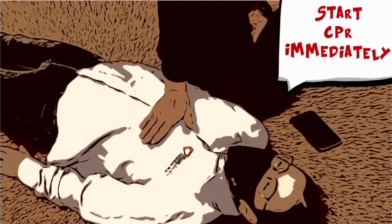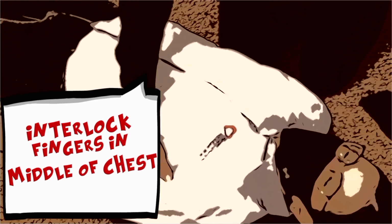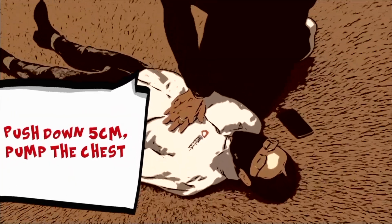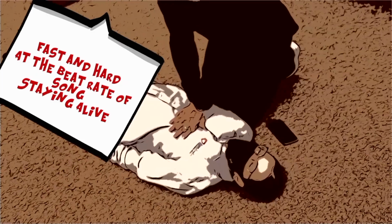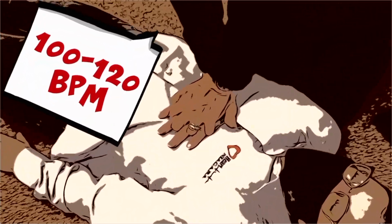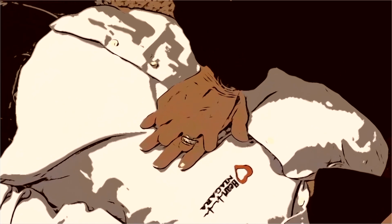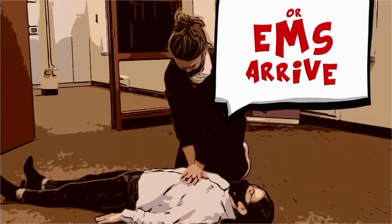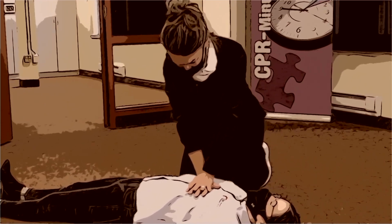Start CPR immediately. Interlock your fingers in the middle of the chest. Push down 5 centimeters. Pump the chest fast and hard at the beat rate of the song Staying Alive, 100 to 120 beats per minute. Don't stop until AED arrives or EMS arrive. This is hands-only CPR.